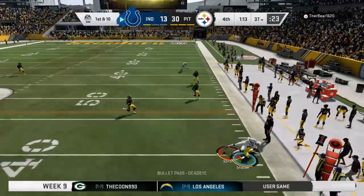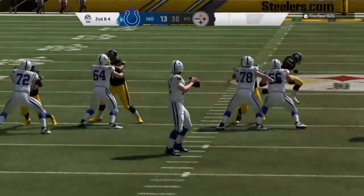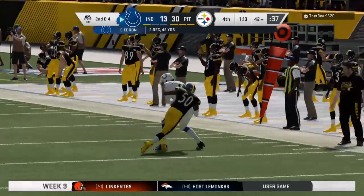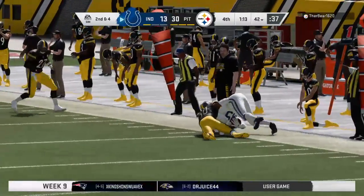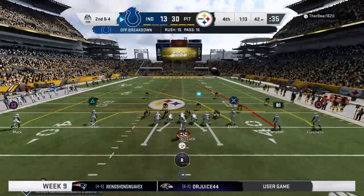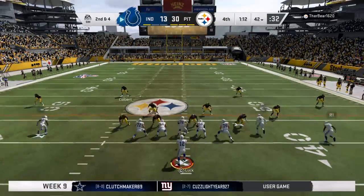Now the pass finding its way into the hands of Eric Ebron. A gain of 6 there on 1st. Obviously, this has not been a banner game throwing the football. So what you got to do, you got to kind of dial it down, don't you think? Find the tight end, take some easier completions. Yeah, interception last drive. There he hits the reliable target.